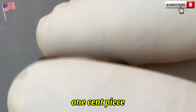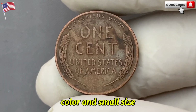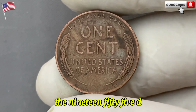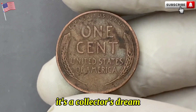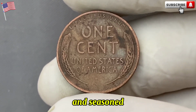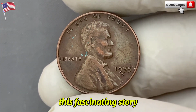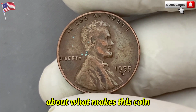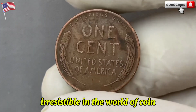This humble 1-cent piece holds a reputation that echoes far beyond its copper color and small size. The 1955 wheat penny isn't just any coin, it's a collector's dream, a rare gem that commands attention and admiration from novices and seasoned numismatists alike. So listen carefully and enjoy this fascinating story about what makes this coin so rare, valuable, and absolutely irresistible in the world of coin collecting.